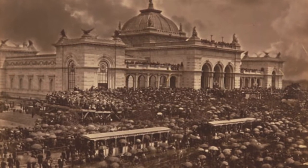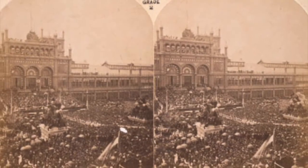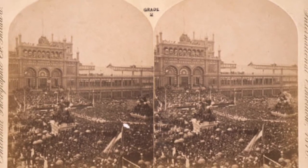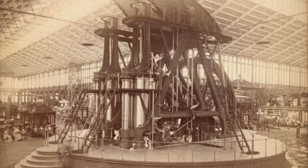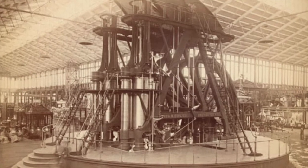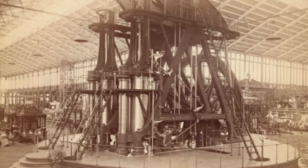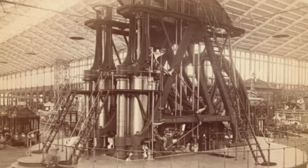The chorus, orchestra, and organ join together and sing the Hallelujah Chorus, while a parade of dignitaries and 4,000 specially invited guests pave the way to Machinery Hall, where the Corliss engine stands. The engine, providing enough energy to power all of the machines on the fairgrounds, with 2,500 horsepower, is a 45-foot-tall steel giant and masterpiece of American engineering.